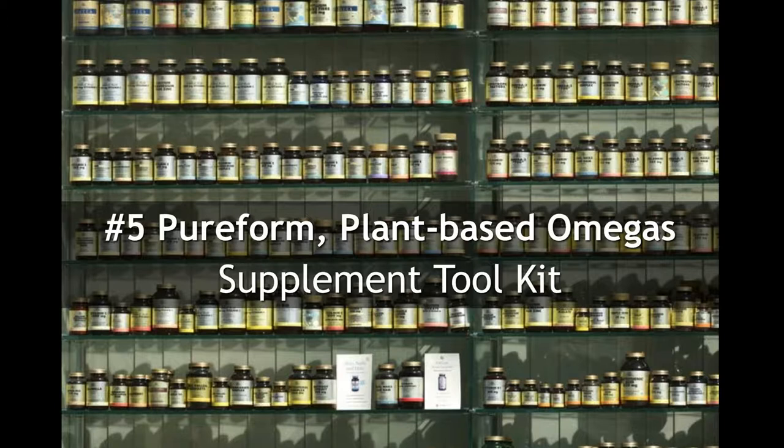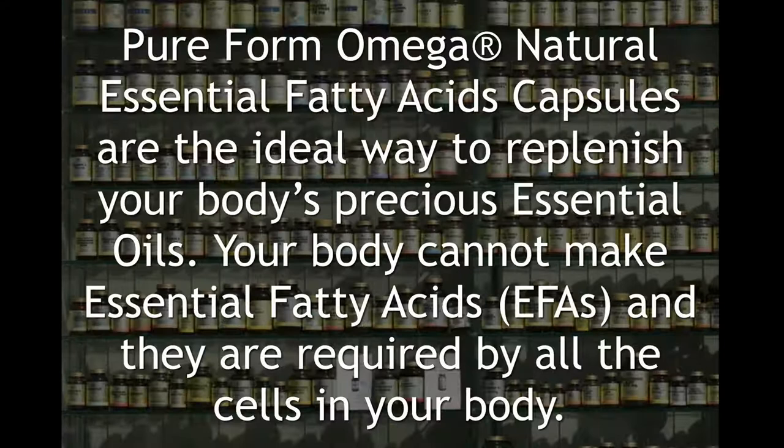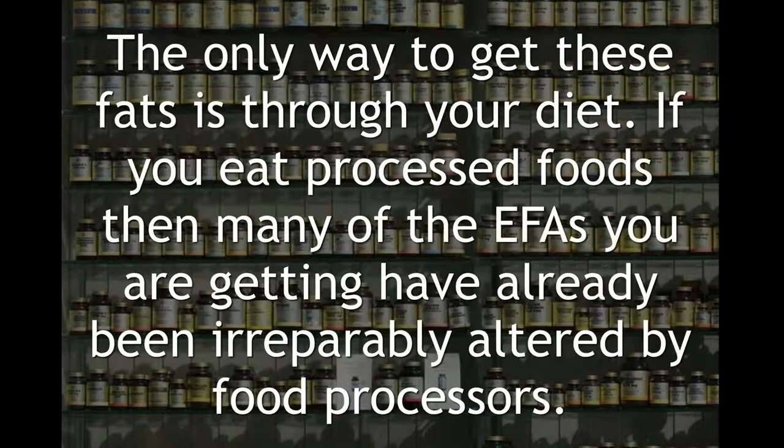The next one we have is the pure form plant-based omegas. I know a lot of you are taking fish-based oils, and I have a podcast that I really want you guys to listen to. I'll put the link here so that you can watch that. But it basically talks about the dangers of fish oils. Pure form omegas are natural essential fatty acids, both the parent 6s and the parent 3s, and it basically helps your body make energy effectively for your cells to repair and regenerate. The only way to get these fats is through your diet. They're essential fatty acids. That's why they're called essential.